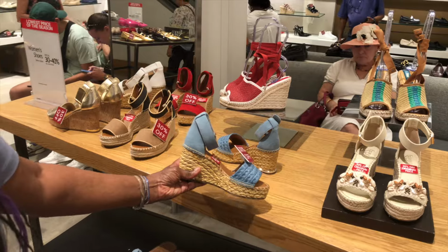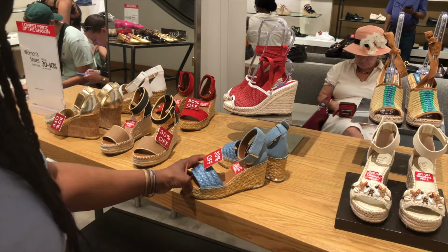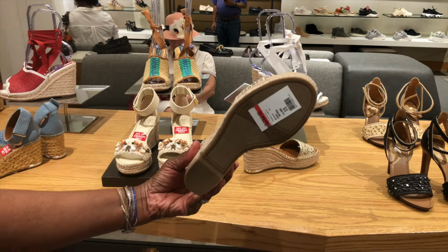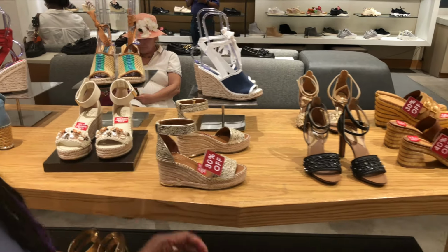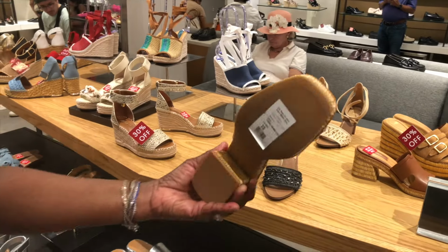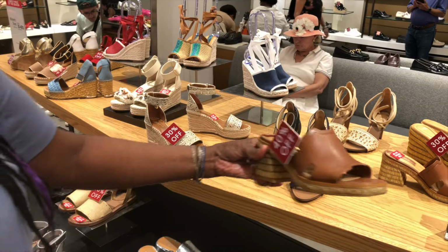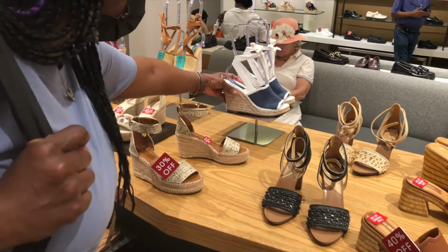I like those. But what's more, I love these as well. Same concept, just a different color. But I also like these as well. These are pretty. These are still Franco Sarto. Those are pretty, these are cute. I really like those. This is a pretty wedge too. Oh yeah, I like that.